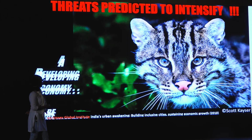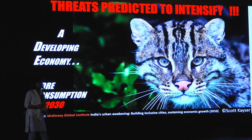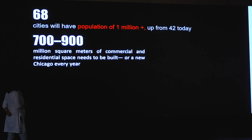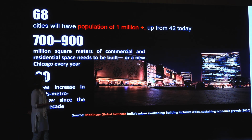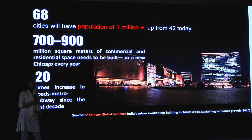And, well, we are a developing economy. More consumption is predicted. The threats are there to intensify. And these are all reports from the World Bank and from several other organizations. 68 cities, like one new Chicago every year. That's a lot of bricks, and that will come from brick kilns along riversides, eradicating fishing cat habitat, a lot of outgrowth from the cities into the rurals. So probably where we are working today, tomorrow, it will be gone if we continue this consumption.